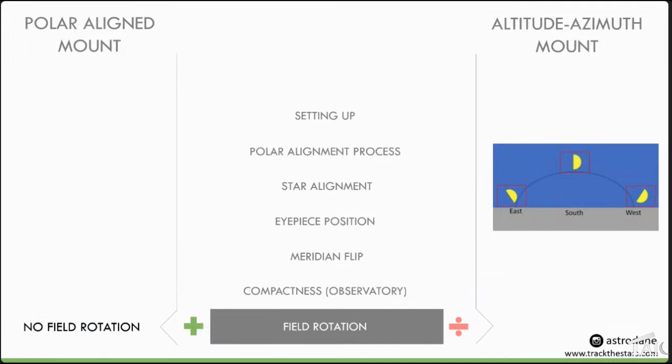Then we have to talk about field rotation, which is something that happens on all LS mounts. It is something that must be handled to be able to image with an LS mount. Field rotation is not present when you use a polar aligned mount. We will dig into field rotation now and look at it in more detail shortly.